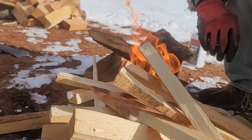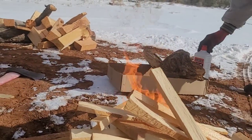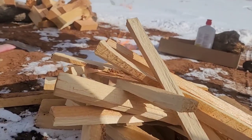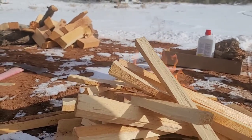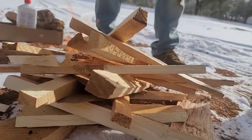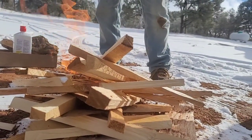We need marshmallows now. Oh yeah. We need coffee. Cowboy coffee. Folgers. Get the fire going. Wood. Nice day to butcher. Nice and clear.